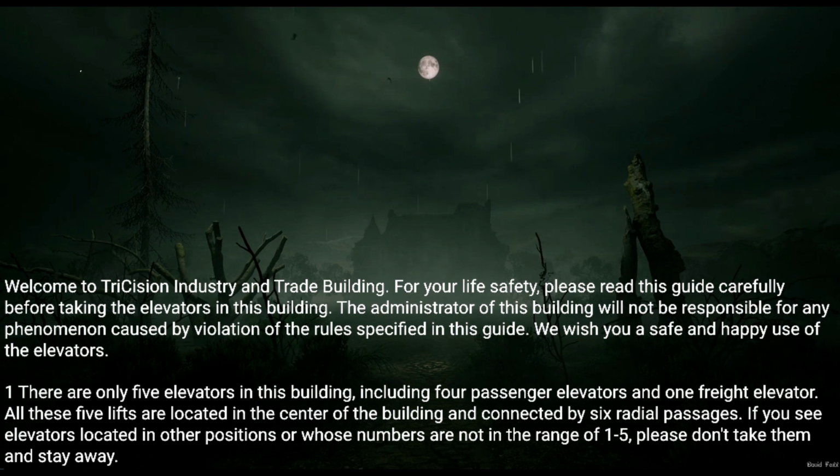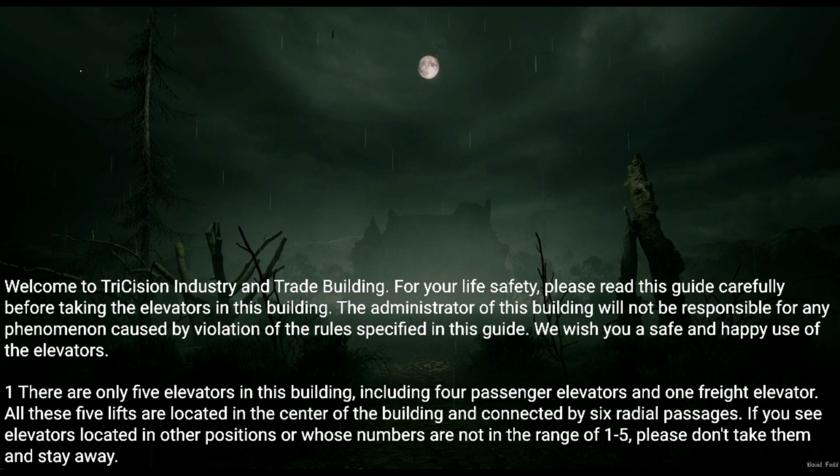1. There are only 5 elevators in this building, including 4 passenger elevators and 1 freight elevator. All these 5 lifts are located in the center of the building and connected by 6 radial passages. If you see elevators located in other positions or whose numbers are not in the range of 1 to 5, please don't take them and stay away.